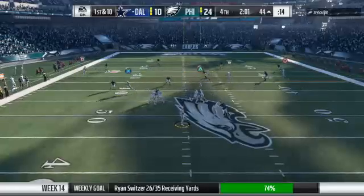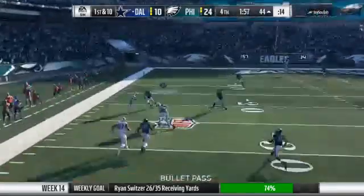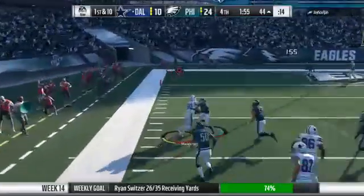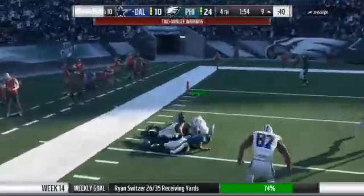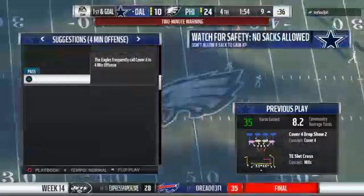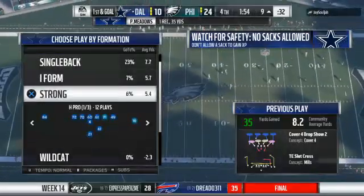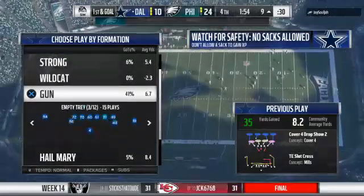Prescott on first down. He's got a man that's caught left sideline. And he is taken down deep in Philadelphia territory. Time for a break. We'll come back and see this one out after this.